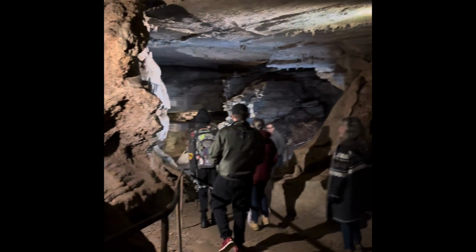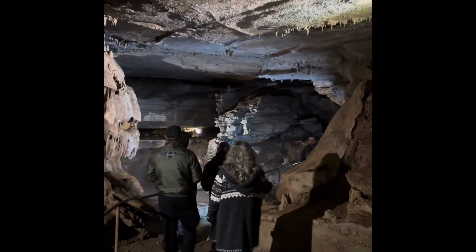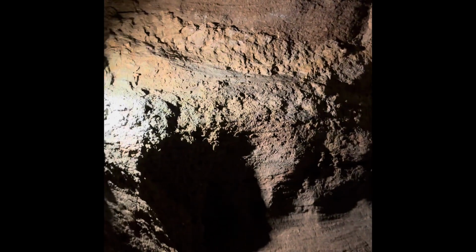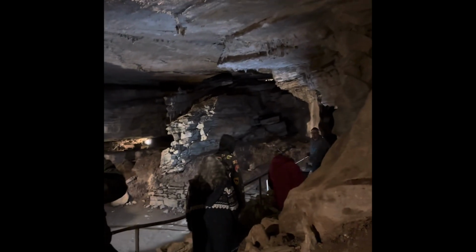Now we're entering the council room. Oh, look at that. Off this one room alone, there are 18 passages that branch off and go in different directions. So this place just goes everywhere.